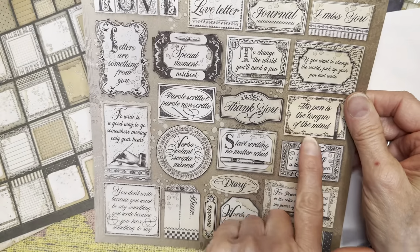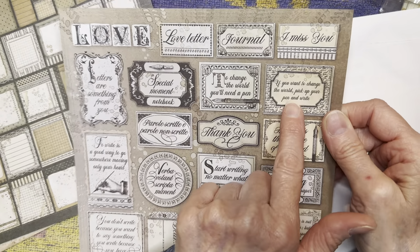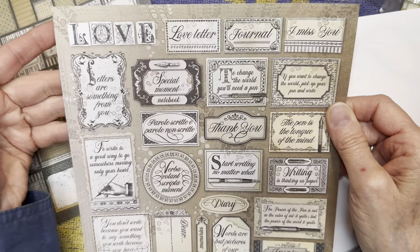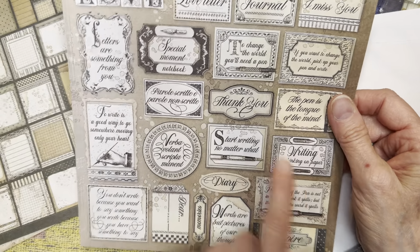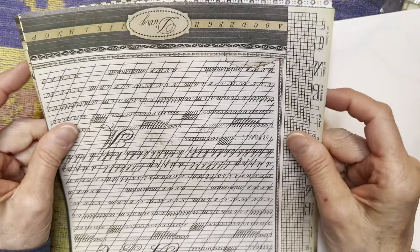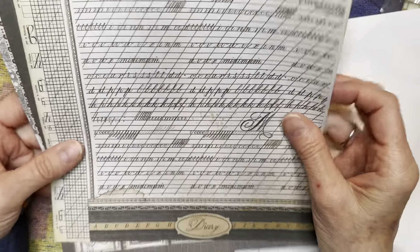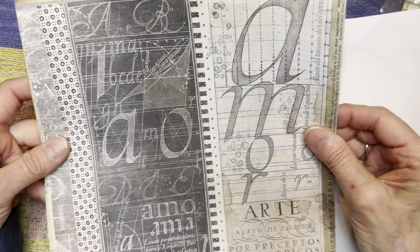The pen is the tongue of the mind. If you want to change the world, pick up your pen and write. Writing is thinking on paper. That's true. Anyway, this is a pretty cool paper pack. I probably will keep this and not pass it on. I might should have gotten another one of these.